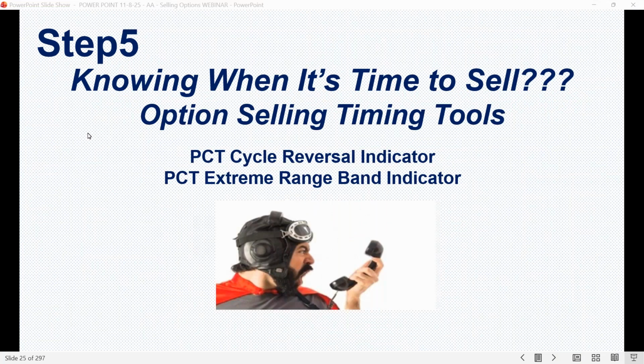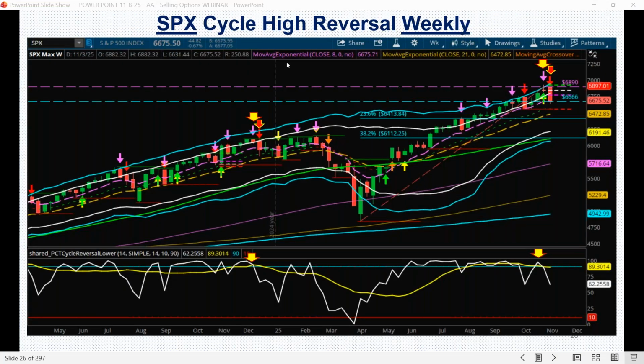So step 5 then is you want to know when it's time to sell, and we're going to go through. I'm going to just kind of highlight here these option selling tools that I like to use, and these are included in the course package option 2 if you want to have these included, and these will be used in the course next Saturday. So this is my cycle reversal indicator and my extreme range band indicator. So I'll show you some examples of how these are used for knowing when it's time to sell or time to buy. So here's a current layout of these indicators right now.